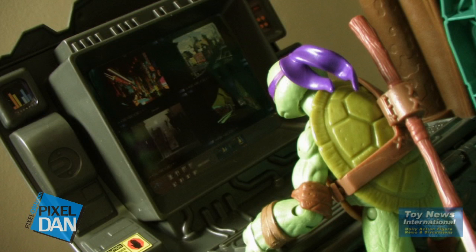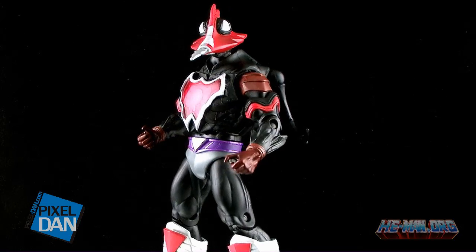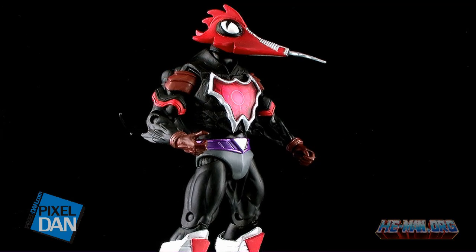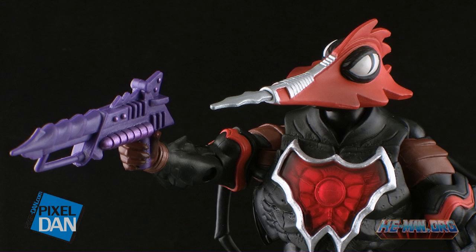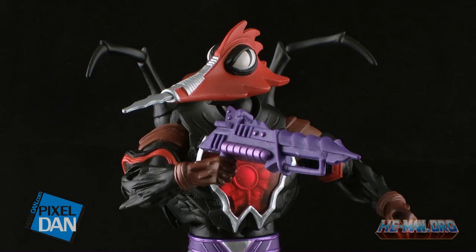Number 1, Masters of the Universe Classics Mosquitor by Mattel. I know. This one comes as no surprise to anyone who's been following me for any time at all. But come on, this is my all-time favorite Masters of the Universe character. I have been campaigning hard for this figure ever since the Classics line launched, all the way back in 2008. So seeing this guy finally getting a release was enough to get me very excited.